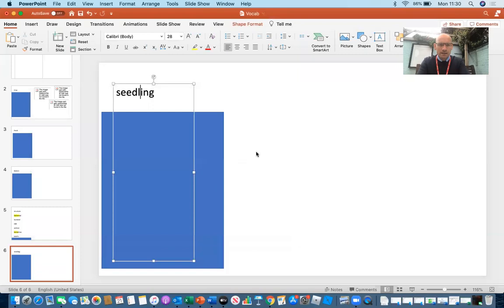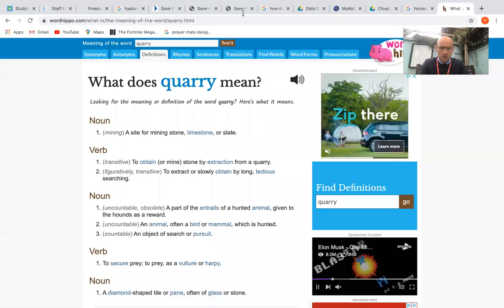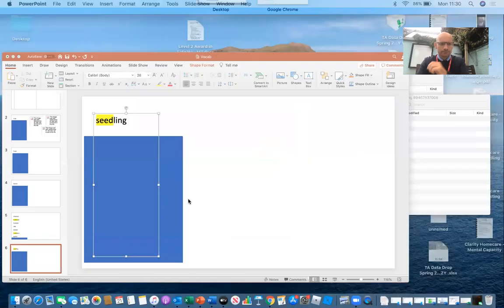Okay, so as always, we're going to be looking at a range of strategies to look up the meaning of these 7 words, and the first word is seedling. Now, I do know what a seed is, but I'm not sure what a seedling is, so it might have something to do with planting seeds. So I'm just going to go straight into my web browser and type that word in and see what comes up. Oh, here we are. So a seedling is a very young plant. Okay, so that's quite easy for me to understand. A very young plant.